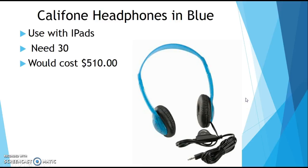Next, we would need Califone Headphones in blue because I think the blue is pretty. We would use these with the iPads and they'd plug them in, and when they're on their apps, they would use the headphones so that only they can hear what is going on in their app, and that would provide less distraction for the rest of the students in the class. Now I would want about 30 of these. That way, if some get broken or go missing, I can have enough, so I can have 10 extra. Now in total, this would cost about $510.